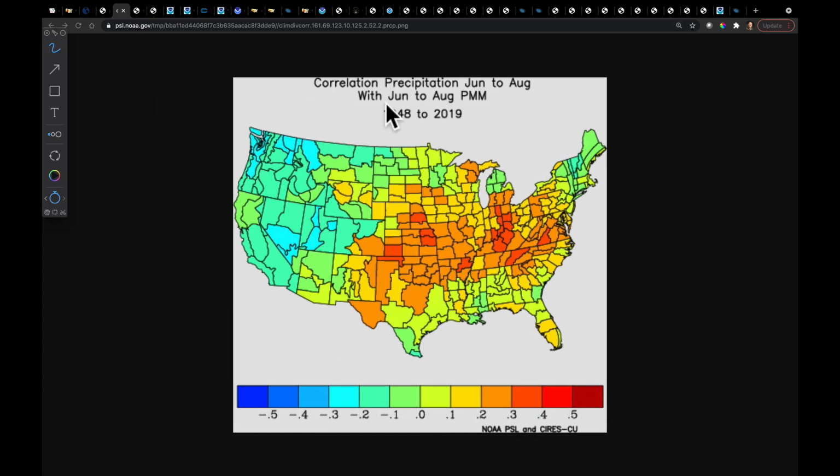But we remember that when looking at the June to August correlation between precipitation patterns and the PMM, we know that the correlation is positive in a large area of the United States here. And what that means is if the PMM was positive, this would be wetter. I'll put kind of a W in it there. But the reality of it is the PMM is negative and currently negative, and therefore the risks would be for drier conditions here, and therefore our drought concerns moving forward would begin to increase.